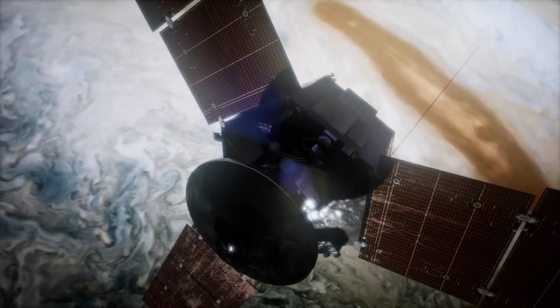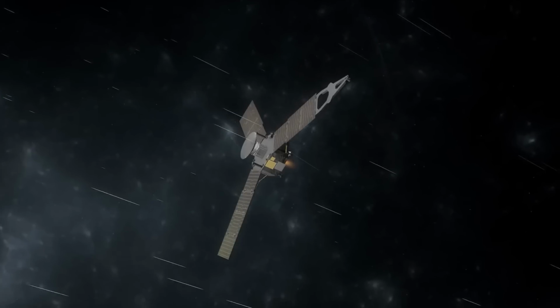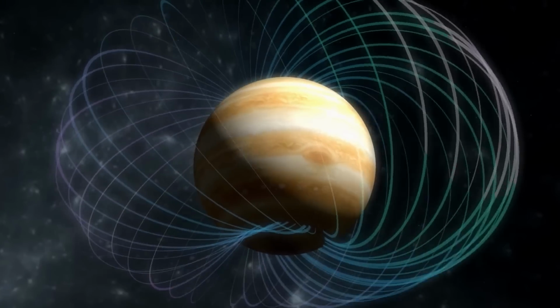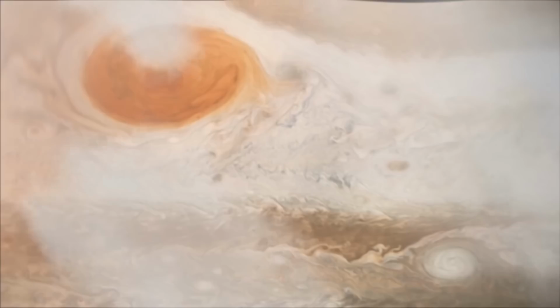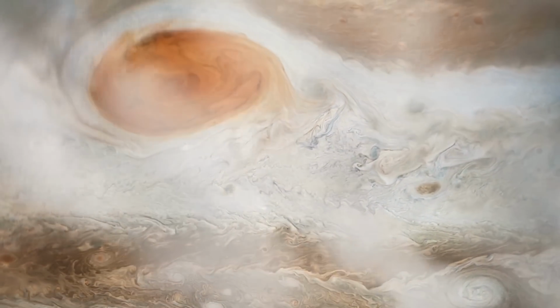But just because the spacecraft wouldn't have a place to land doesn't mean it would fly right through Jupiter's atmosphere and come out unharmed through the other side. This is because extreme pressures and temperatures deep inside the planet would crush, melt, and vaporize any spacecraft trying to fly into the planet.